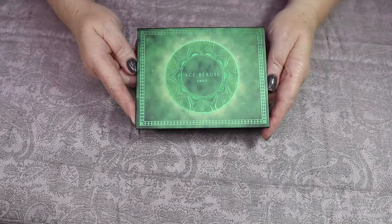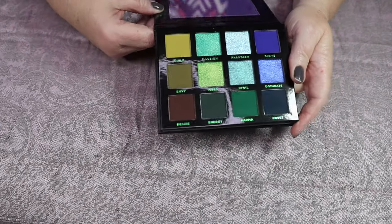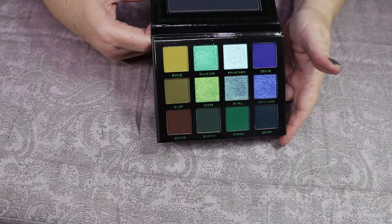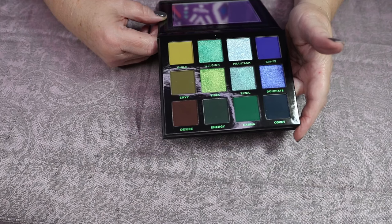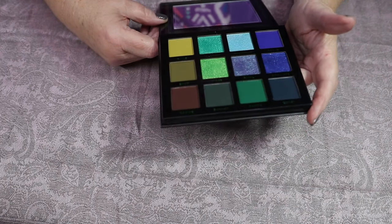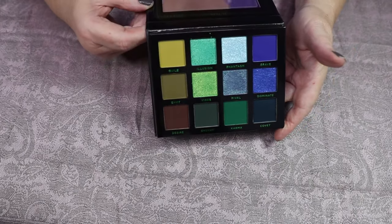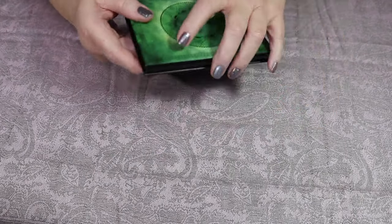Next, we have the Envy palette, which goes along with the Aura palette. This as well is new to my collection. I love the color story in this. This is kind of bold too, but those greens and purples and the purplish blue with the browns is appealing to me, so I will be keeping that one.